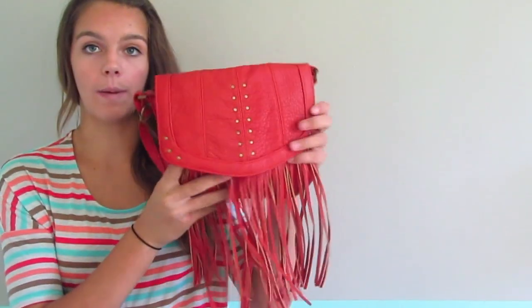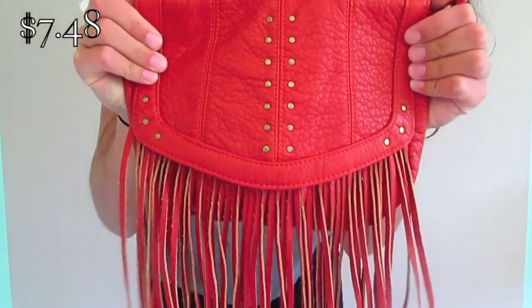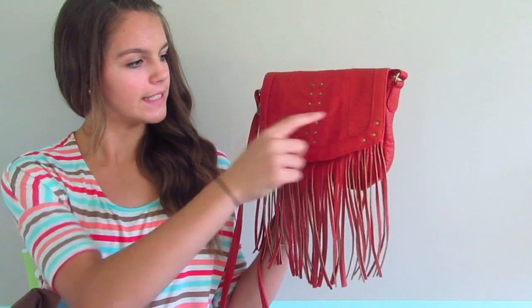Okay, and then I got a couple bags at Target. The first one is this crossbody. It is this orangey color, which I thought was perfect for the fall. And then it has little gold details down the front and around the sides here. And then it has this fringe hanging, which I thought was really cute. Score, woohoo!